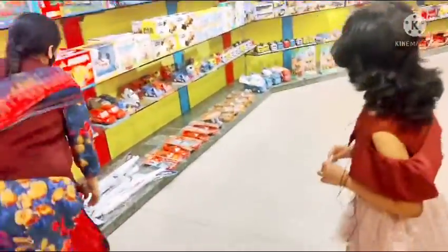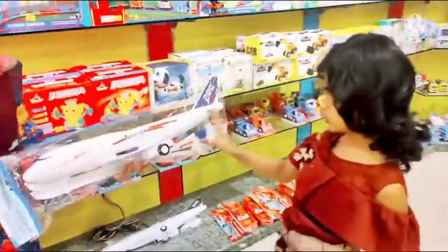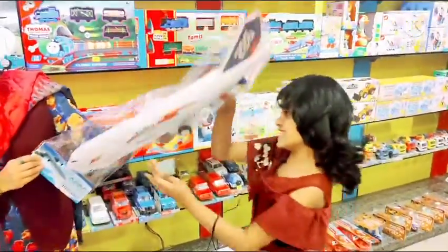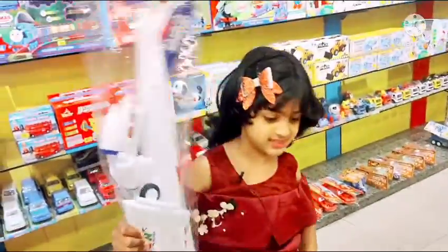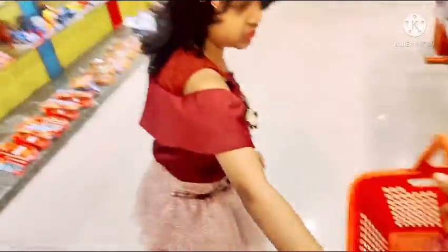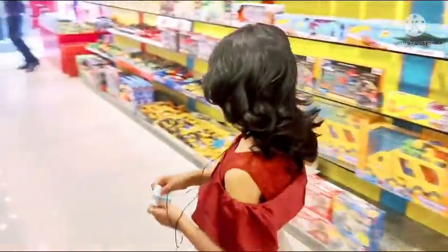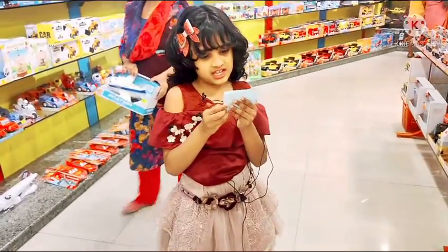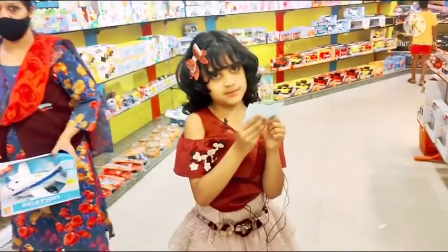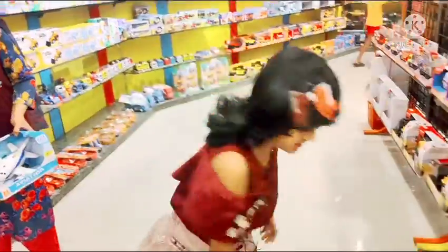Okay, where is this? This is the real airplane. We're going to take this. We got a lot of toys. Now the next one is, it says ABCD board. They say ABCD.